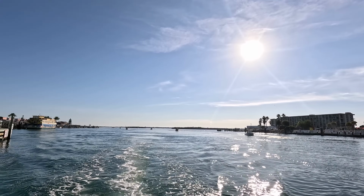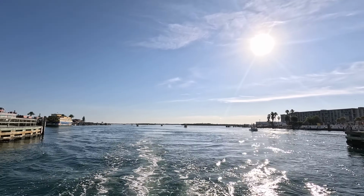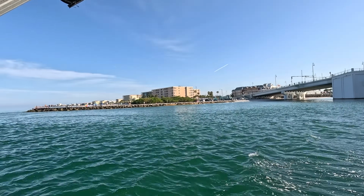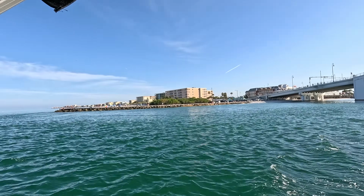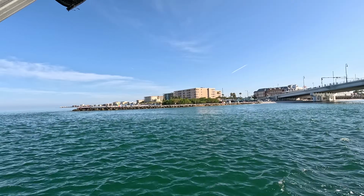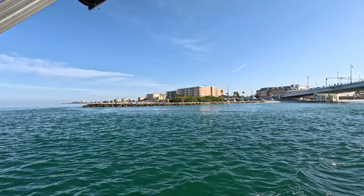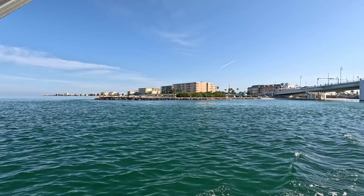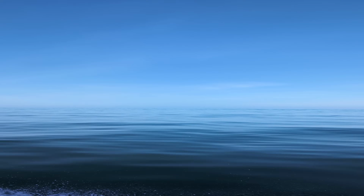It's already getting a little busy. See all the boats behind us? Already got a bunch of people parking over here, people fishing off the pier, and the beach already looks pretty busy. I think it's maybe just after 8. That's going to be the beach that's across from Johns Pass. It is gorgeous out here today.